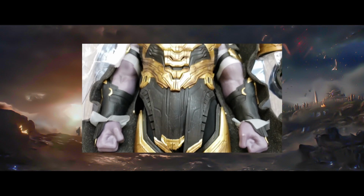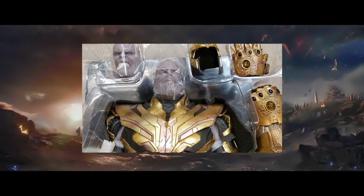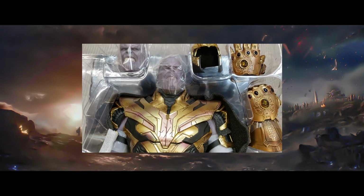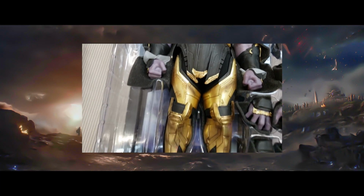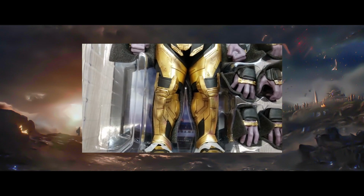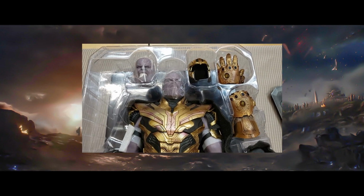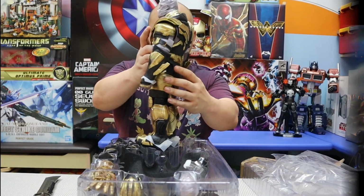So this is definitely, I would recommend, if you are an Avengers fan, you definitely have to get this version of Thanos because, for myself, I find it a lot more detailed and a lot better than the Guardians of the Galaxy version, and then of course they had the Infinity War version. So, anyways, let's go ahead and take the rest of the stuff out. All right, Thanos, here we go.